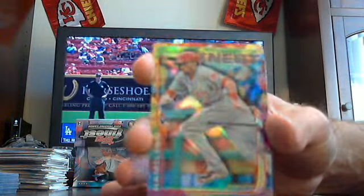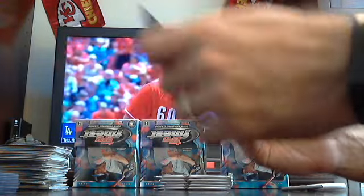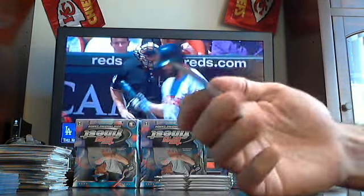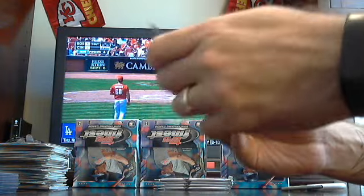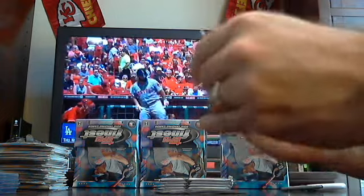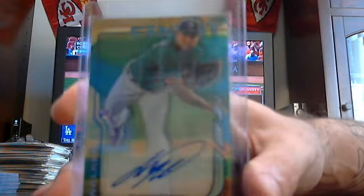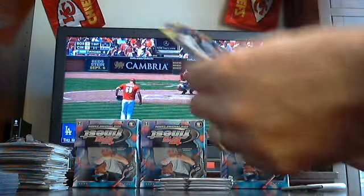Got Billy Hamilton for the Reds. Refractor. Base. Got a Rangers, Michael Choice. Got an Adrian Beltre for the Rangers refractor. Base. Got a refractor auto. Seattle Mariners. They did a good job with these autos. Taijuan Walker. They look really good. Taijuan Walker. Seattle Mariners. Refractor auto.